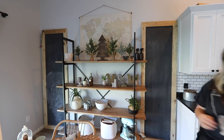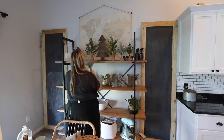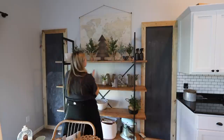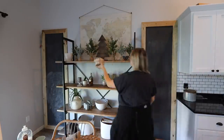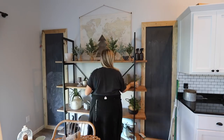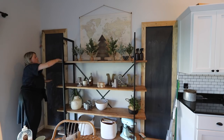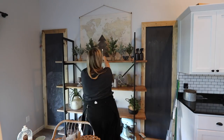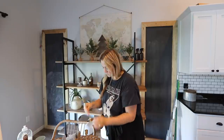Getting into the decorations that I picked out for the shelf this year, I was trying to go for more of a Nordic theme. I wanted to incorporate some wood accents, and this shelf is actually really hard to decorate without it looking too cluttered. And I do keep the bottom two shelves pretty simple just because Ryker is able to reach those bottom two shelves, and I don't want anything breakable down there.